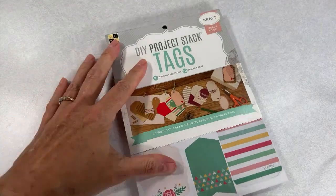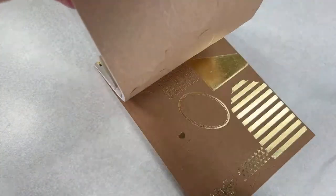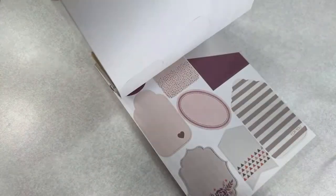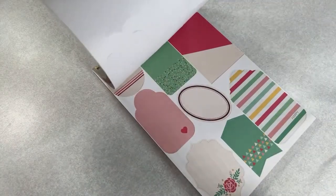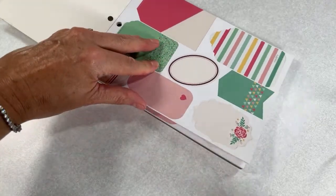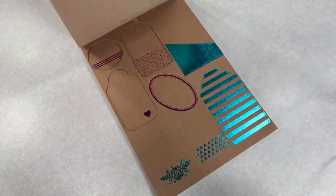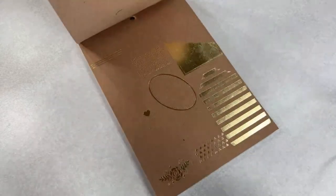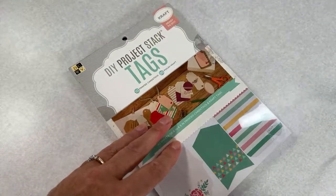Okay, on to some planner sticker items. Actually, let's do this one first. I have 1 remaining DCWV project stack. This is the tags. This is gonna have a $10 start. I think I've just used a few of them. We have gold foil, blue foil. We have grays, pinks, like a pretty mauve. We have some colorful pretty ones, pinks and greens. Yes, it's really pretty. Some florals, some purplish fuchsia foil, some blue foil. I think I've only used, again, like probably 2 or 3, if that. We have black and gold. This is available for $10.